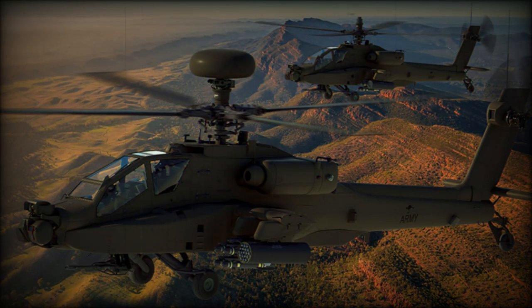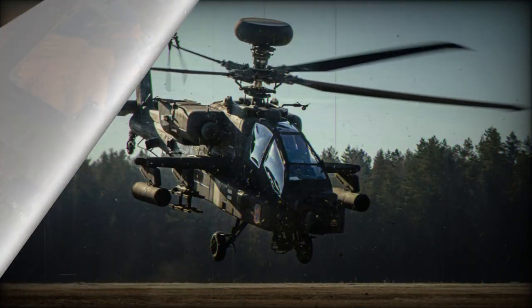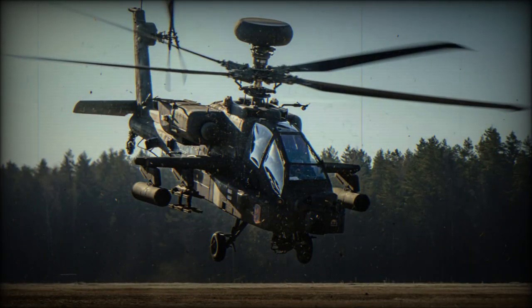The AH-64E comes with a 30mm M230 cannon with 1,200 rounds of ammunition. It has 4 hardpoints on stub wings and can carry various missiles. Armament is being tailored, depending on mission requirements. The AH-64E can carry up to 16 AGM-114R Hellfire II anti-tank guided missiles.